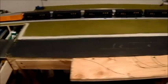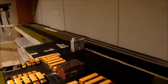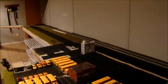Now if we go back to the left, over the road, past the houses, we get to another new thing that I've done. Previously, the road ended where this street is, but I was able to extend it all the way to that grade crossing over there. This was done because since I'm using EZ-Track, the EZ-Track didn't really agree with being far from the wall, so I ended up moving it closer to the wall, and that gave me space to extend that road, and it looks very, very good.